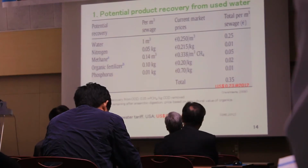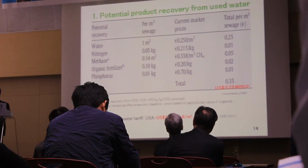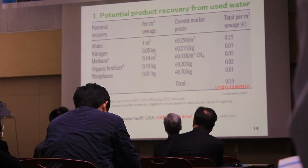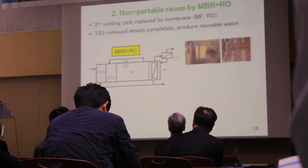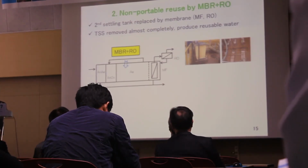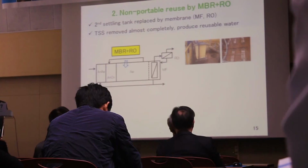And we can compare that value to the water and wastewater tariff in the USA. About 20 to 50% of the value can be recovered through resource recovery. That's quite reasonable and acceptable practice. Well, we are trying many approaches now to reuse and recover the resources. Non-potable reuse by MBR plus RO system is quite popular right now. So using this membrane filter, we can remove most of the suspended solids and we can produce reusable water.